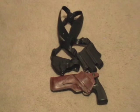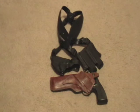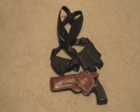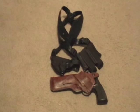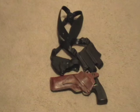Once you figure that out, you can now go ahead and start looking at holsters in terms of whether you need left-handed or right-handed holsters, because not all companies make all their models in left and right-handed. Most do, but not all of them do. You're gonna have to think about that. And then once you figure that out, you gotta think about the make and model of your handgun.